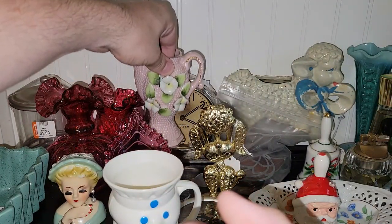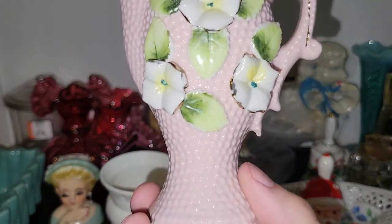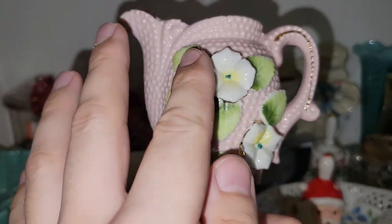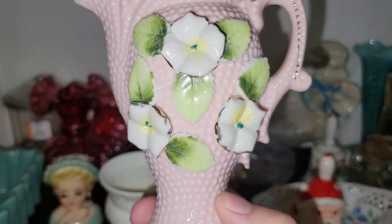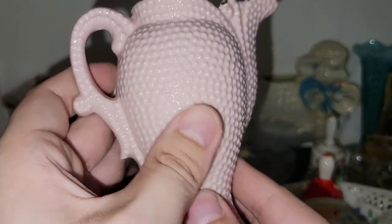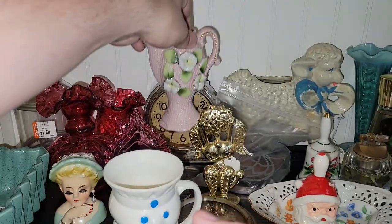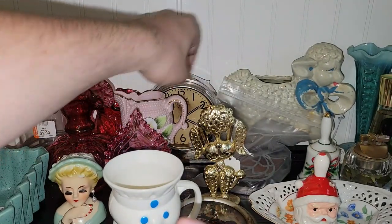This is just a footed creamer. I just loved the floral pattern on it. That's what initially drew me to it. And the fact that these flowers are not broken is quite remarkable. So that will be up for grabs. And I love this texture. It's almost like a beaded design. Love it. So I went ahead and picked that up. That was from the Goodwill.